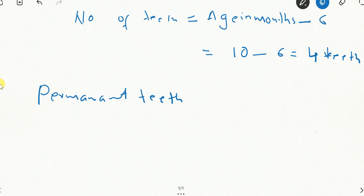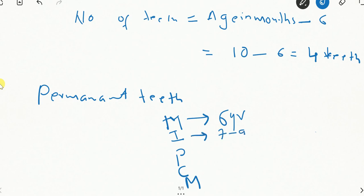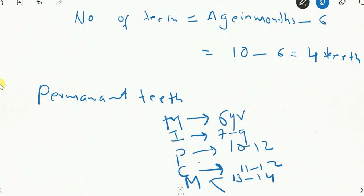Now let's talk about the permanent teeth. I told you earlier that they erupt around 6 years, right? 6 to 7 years, sometimes 8 years also. So how do they appear? There is a mnemonic for that also: MIPCN. M stands for molar 1, around 6 years, then the incisors 7 to 9 years, premolars 10 to 12 years, and canines around 11 to 12 years. And then there are 2 types of molar, the second and the third molar. The second molar will appear around 13 to 14 years, whereas the third molar varies up to 25 years also. So these are very important.